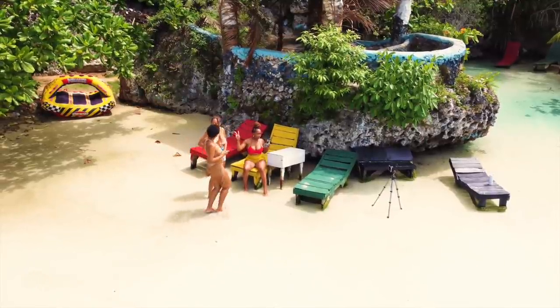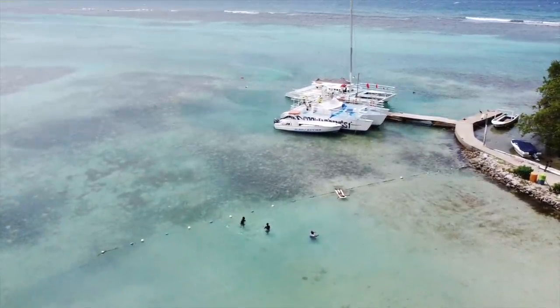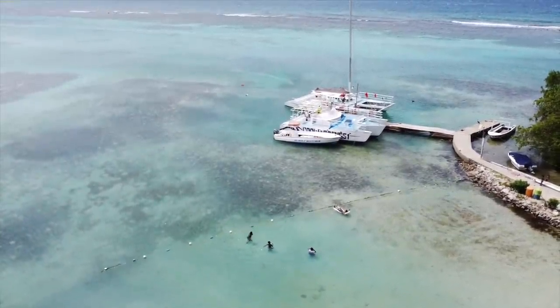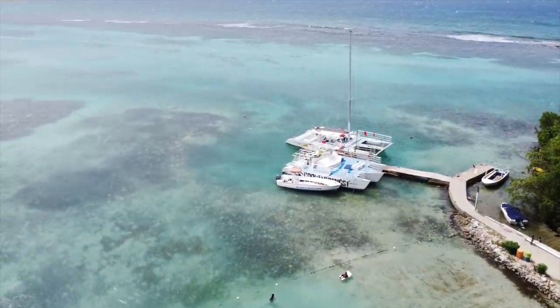It's actually a really pretty harbor. Boats can dock right here. I might have to turn down the exposure. And as you hear, Barris is playing. I don't want to get demonetized, so please.